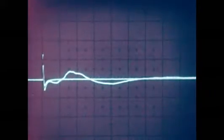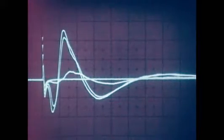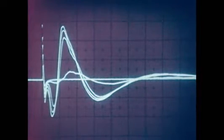The blip on the left shows the stimulation of an axon. Then there is a regular succession of impulses in which the interior of the axon becomes positive with respect to the outside.